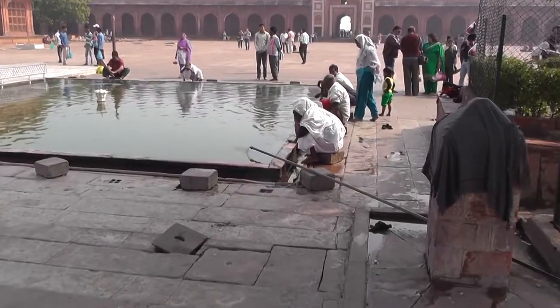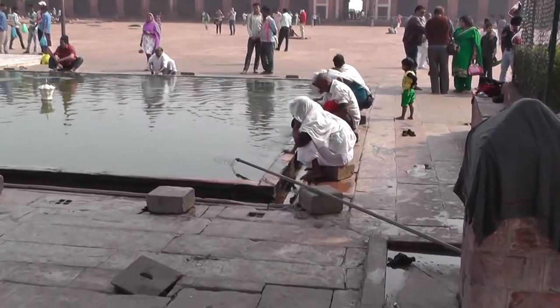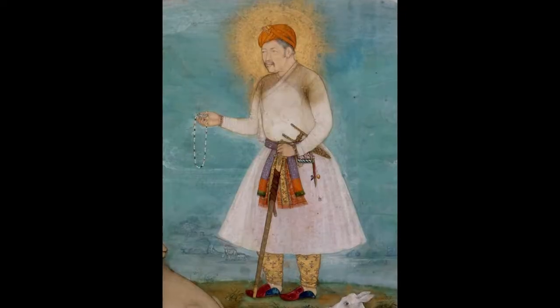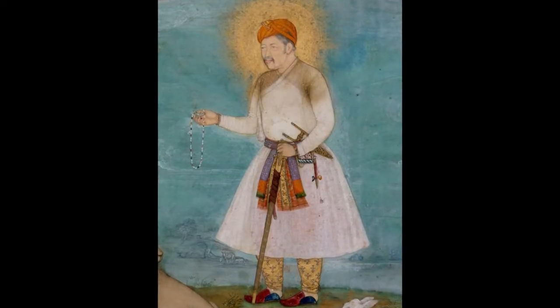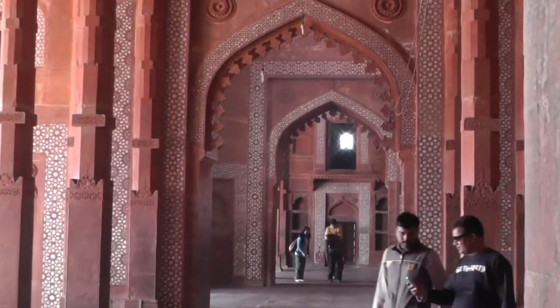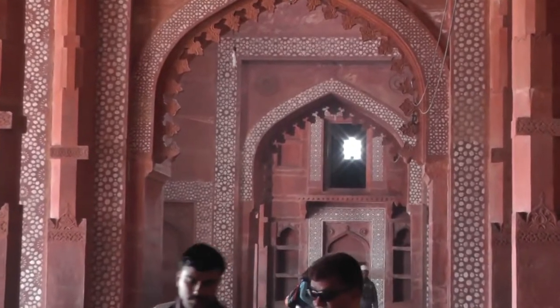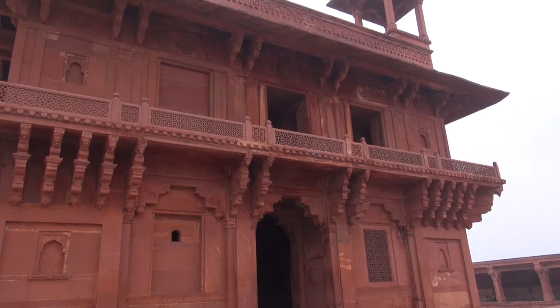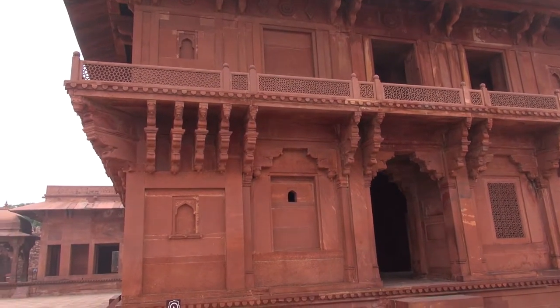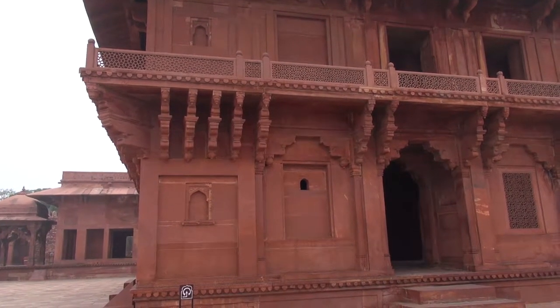Fatehpur Sikri, meaning victory thanks to God, is a deserted red sandstone city built by Mughal Emperor Akbar as his capital and palace in the late 16th century. It is a veritable fairy tale city, used only for about 15 years, and the monuments are in a perfect state of preservation.